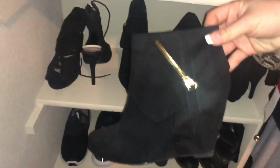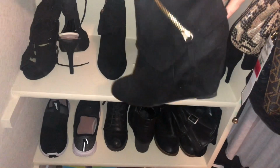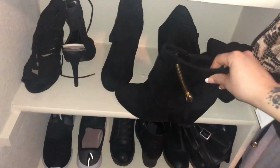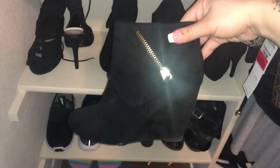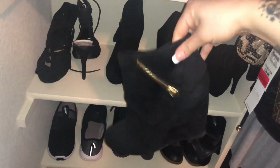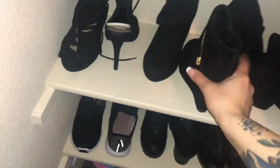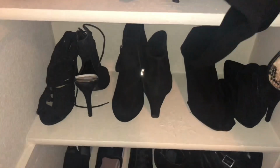Then these shoes I love. I just don't really get the chance to wear them all the time because I haven't gone out in a wintry outfit yet, but this is a very wintry shoe. I feel like a chunky sweater and skinny jeans. So these were from, I want to say Macy's, and they were on sale for like 15 bucks. So that's the thing, guys. It looks like I've got all these shoes, like, wow, she must have spent so much money. Yeah, right. I got all these things on sale and for free.